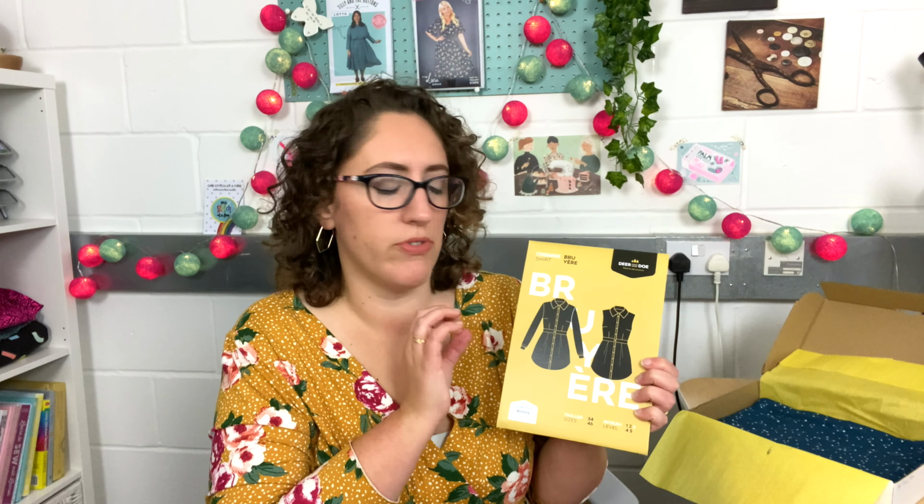Then the fabric is so, oh my gosh, so good. It is an Art Gallery Fabrics rayon. It's called Night Sky.